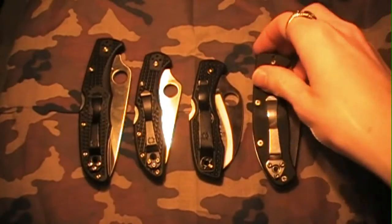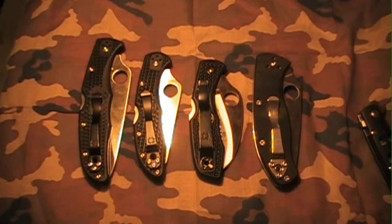This is $30 at many knife websites. So the Persistence is a little bit cheaper because it's smaller. And then the third one is the biggest. I cannot remember what it is. Oh, this is driving me crazy. I want to say it starts with an R.